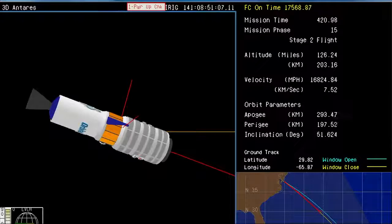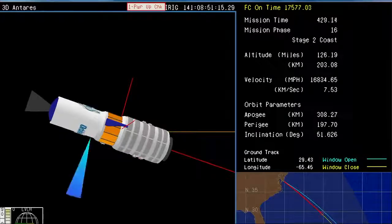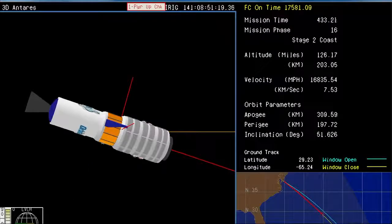Stage 2, and we have stage 2 burnout. Antares will now coast for approximately 2 minutes before payload separation. FTS is disabled.